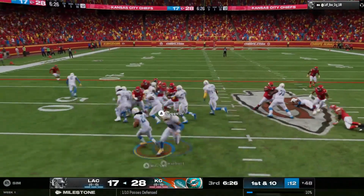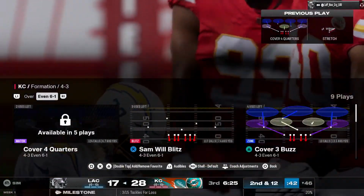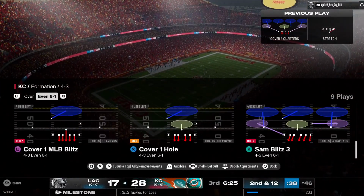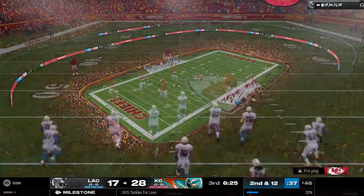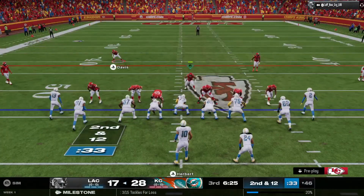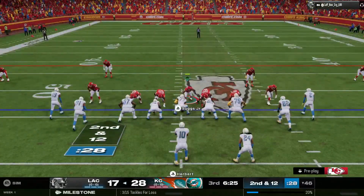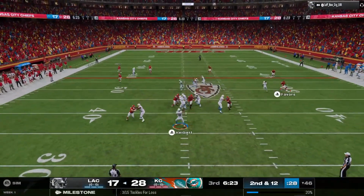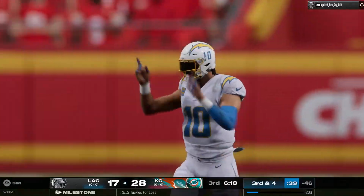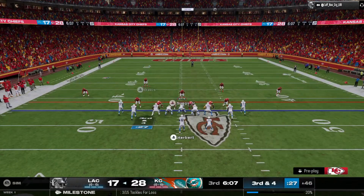On 1st down, right back to Mitchell. And they're going to get him down this time. Not as easy as the last carry. This time they drop him behind the line of scrimmage. 2nd down. Out of the gun, here's Herbert. Short pass taken in by the tight end. 8 out of that one, but still a little work to do now on 3rd down.